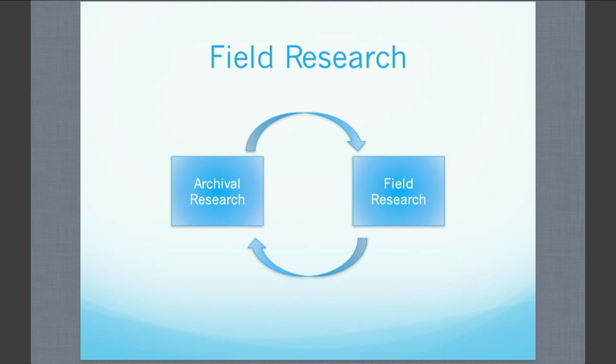So it's really important to go back and forth between archival research and field research, and it really is back and forth. You can't just do one first and then go to the other one.